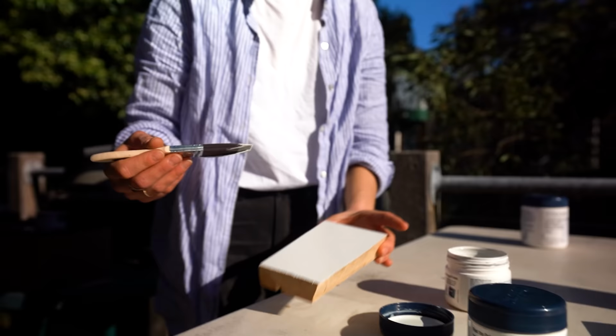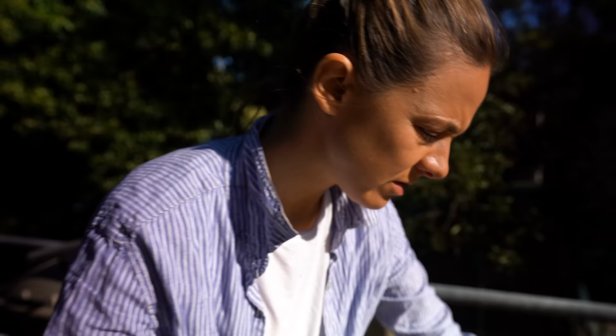What colours are you testing? So this is Tranquil Retreat, which is going to be the weatherboard, and that is white on white for the trim.